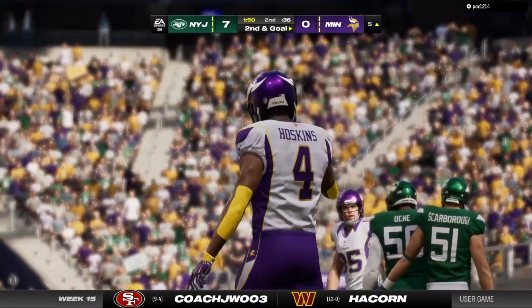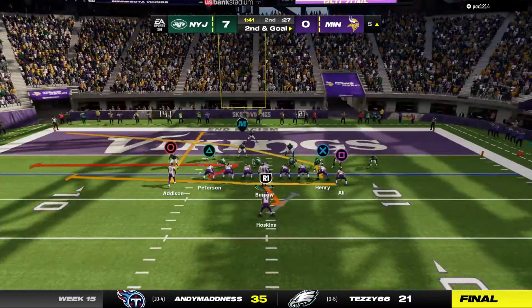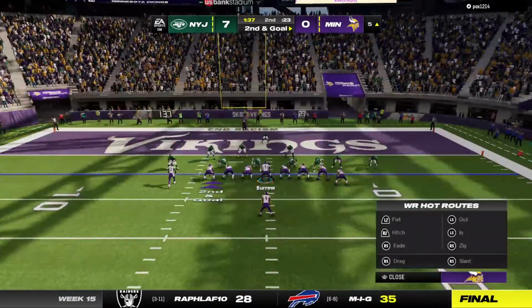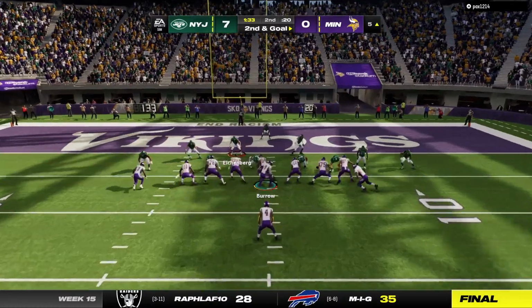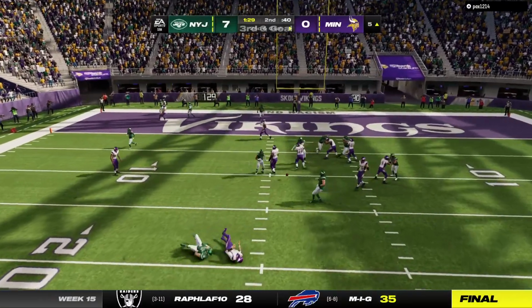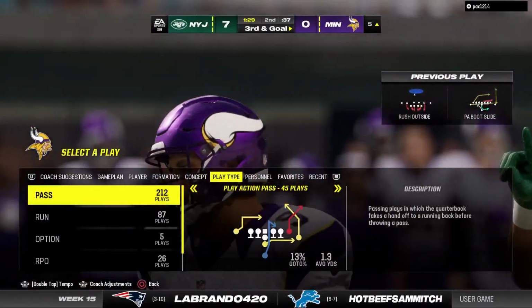All defenses worry that whenever anyone catches the ball and has a head of steam coming out of the backfield, it can turn into a big play with missed tackles or he runs through people. But they were right there waiting, and they stopped him for a minimal gain. And they go play action now. Burrow. And he'll be hit as he releases it, and that'll fall incomplete.